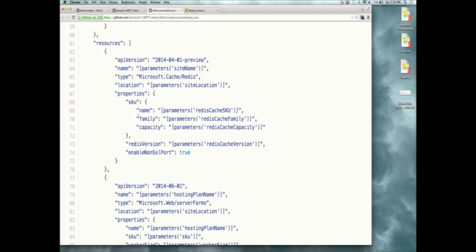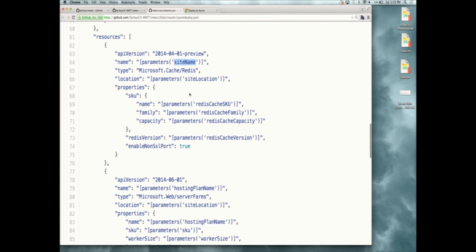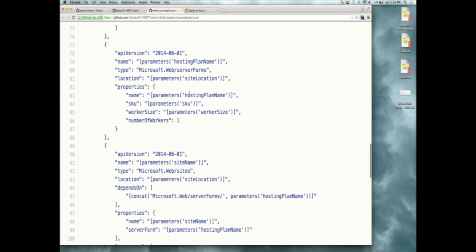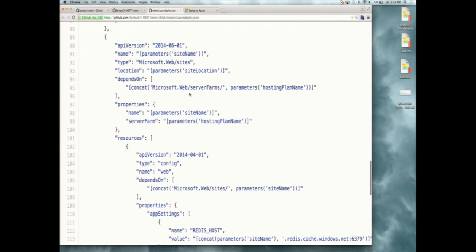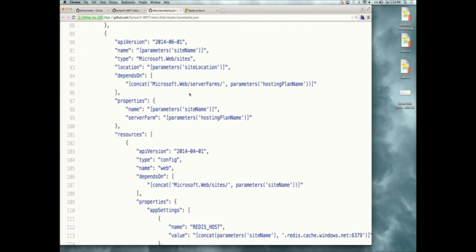I go and I describe these resources. So first thing up, I'm going to talk about setting up my Redis server. I'm going to use the site name variable to make my Redis server and my website have the exact same information. And I set that up. Then I create a hosting plan, which is a space to put sites into. Then I create my site. And the site has a couple of different resources that I put in here.